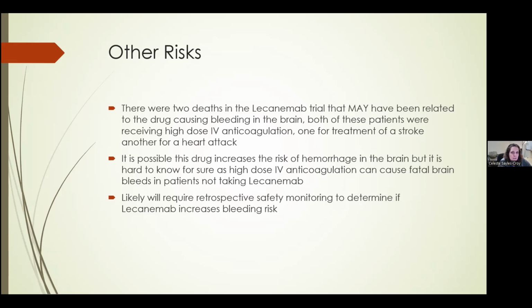Because we know that it causes those microhemorrhages and bleeding in the brain, it's certainly reasonable to think that it might contribute to that. But we definitely don't know for sure, because again, people have bleeding in their brain when they're on that high dose IV anticoagulation all the time. So it's kind of impossible to know at this point if that contributed or if it had no effect at all. It's just impossible to know.